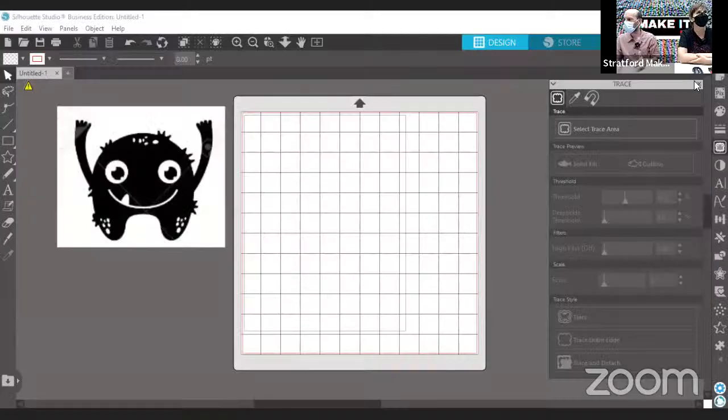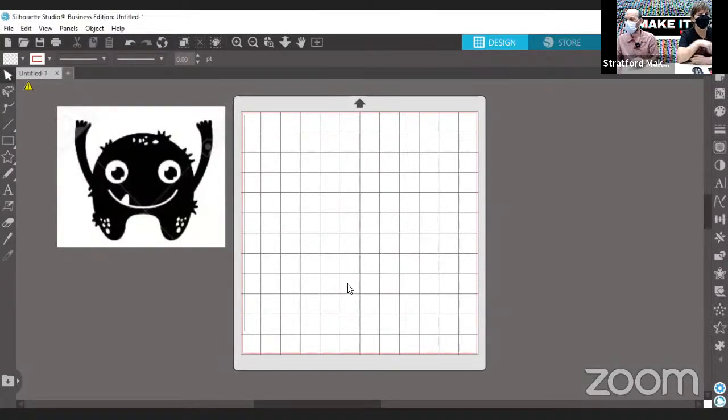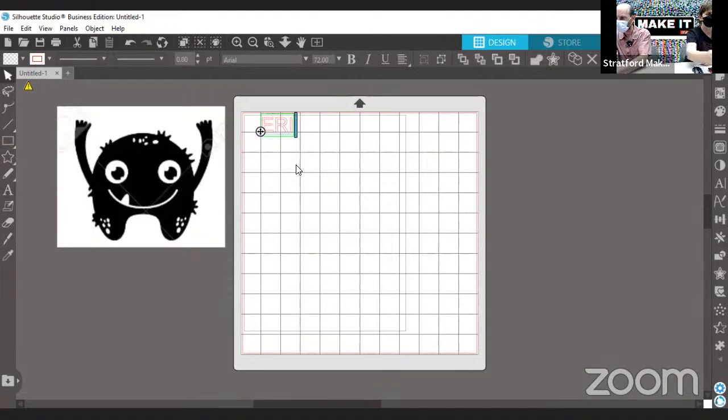So this is Silhouette Studio, and basically all that this is, is a cutting mat. It shows you what your layout's going to look like. I have a whole bunch of shapes on the sides, and I can generate my own shapes, so squares and hearts and things like that. But easy peasy, want to type something, press the A icon, click on the mat, and now we can type my name. Done.